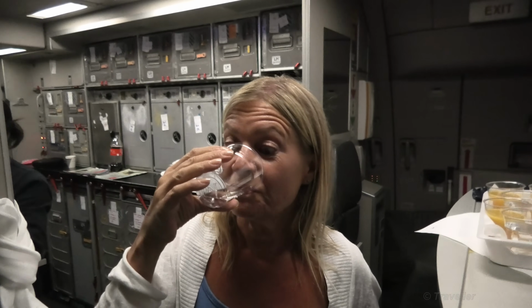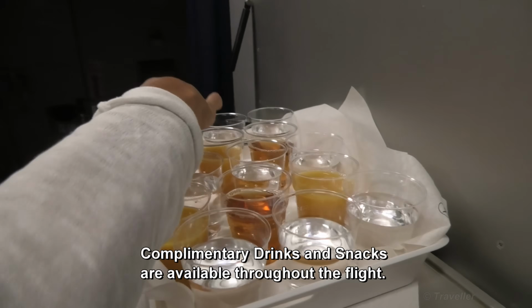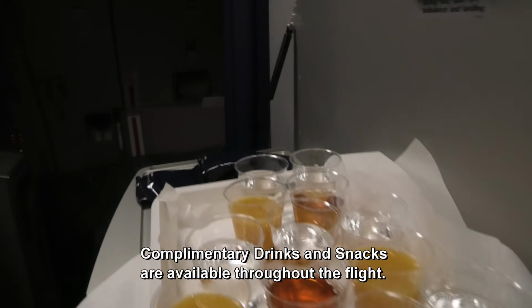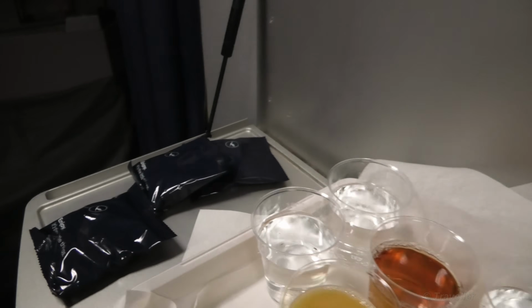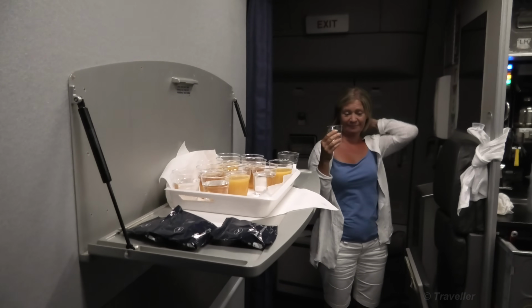Maro and I just made our way down to the galley. We can get some juice. Water and juice. Yes, and some pretzels. Normally there's more snacks available, sandwiches, etc. Not today. Some orange juice, apple juice, some water. Yes, we just asked about the snacks.